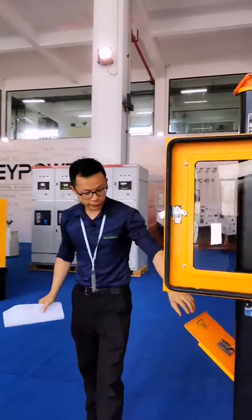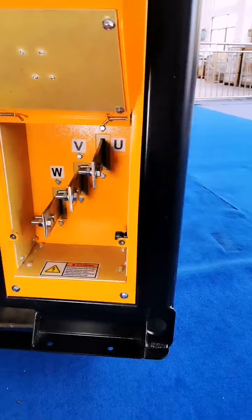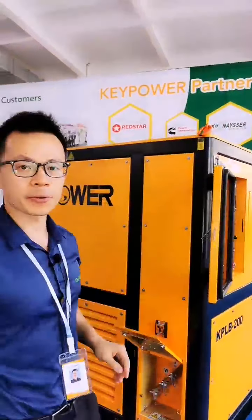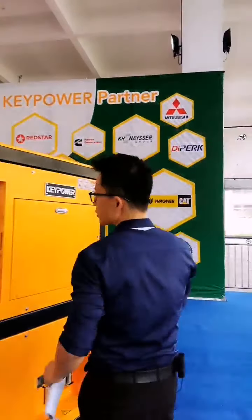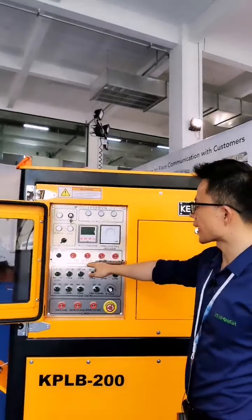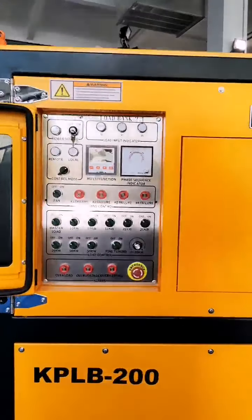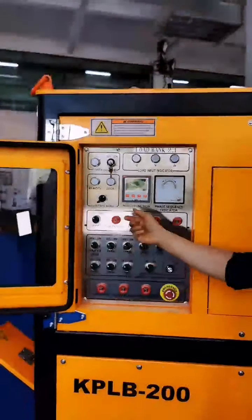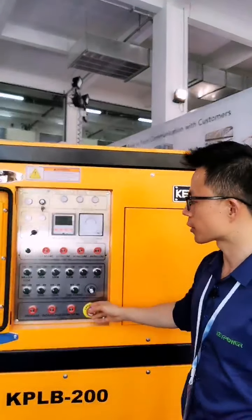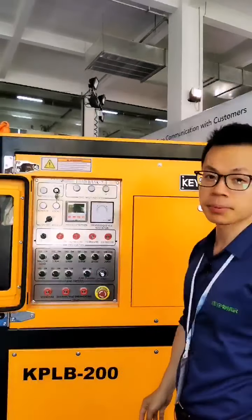And the cable connections are located at the side, by connecting the cables to this UVW copper bus bar, so it's safer for the operator in front. This is a stainless steel control panel. All this text is engraved to ensure its durability. And you can see there is a control mode selector, remote or local. The basic configuration for this one is local control, but we can also equip it with a Mitsubishi PLC.